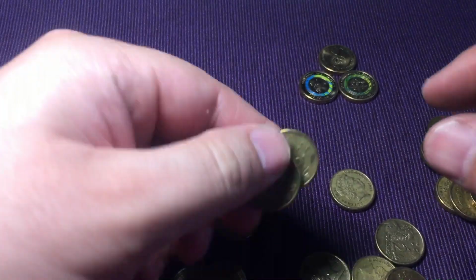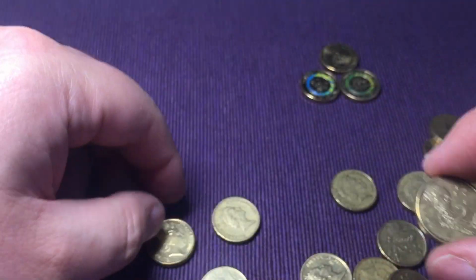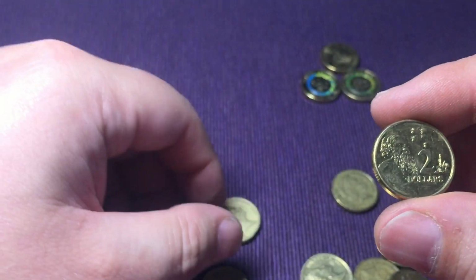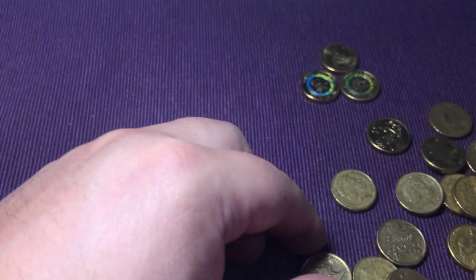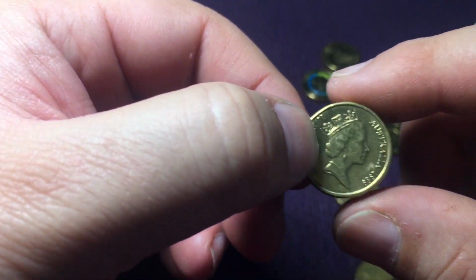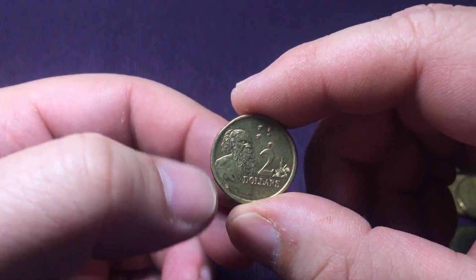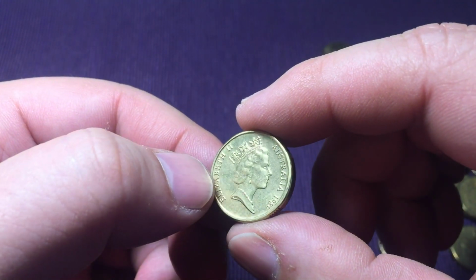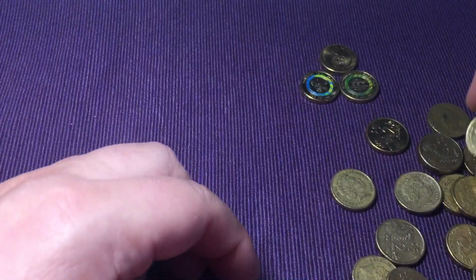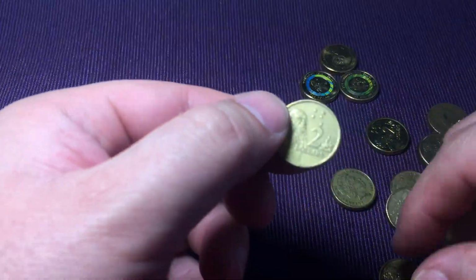And no, 2001, 2009, 2016, 89, 2013. This is a nice grade one for a 1989 coin, which has been in circulation for a long while now. Yeah, it's unusual to find one that is this nice. And another 2016, so I think we've gone through everything today. Yep, no, we've gone through it all.